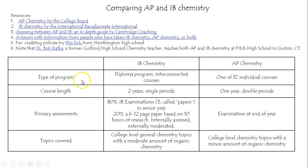The types of programs are different fundamentally. The IB chemistry program is a diploma program, which means it consists of an interconnected series of courses. People don't have to take it as a diploma program, but that's how it's been designed in an overarching theme. AP Chemistry is one of 37 different individual AP courses which students can take a la carte, if you will, any selection of them that they want. And they can potentially get college credit, and they're taught at a college level.